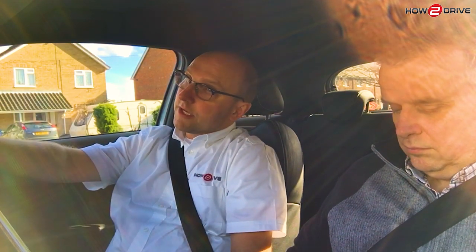Because of the obstruction, the car's on our side of the road. That's our problem, isn't it? It's not his problem, his road's nice and clear. So we're looking at the situation here, we've got a row of parked cars on our side. So oncoming vehicles have priority, and vice versa.